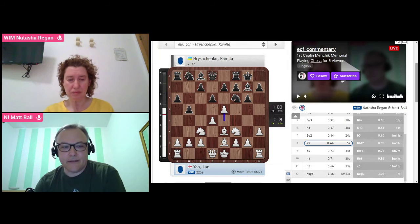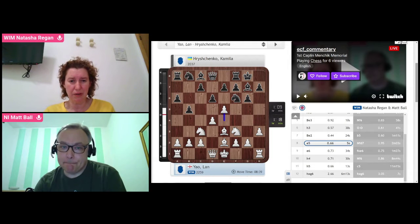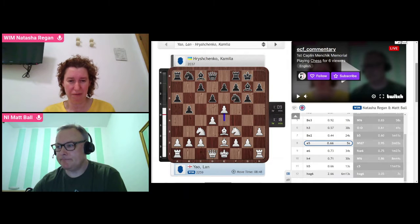e5 here, the bane of the Pirc defense player. That's slightly annoying because it's obviously hitting the knight, and black has to do something. So she moves the knight. Now I guess black has a choice of where to put this knight, because you could put it on e8, d7, or h5. Although h5 is not going to be very good, because that knight doesn't have any squares, so g4 is already a problem for black. Yes, that would be uncomfortable.